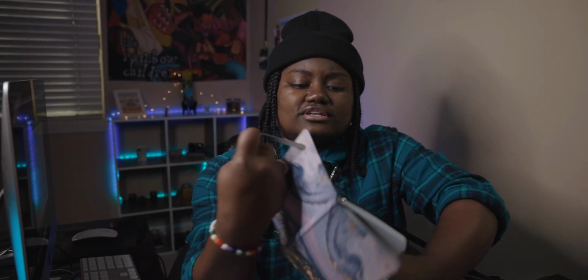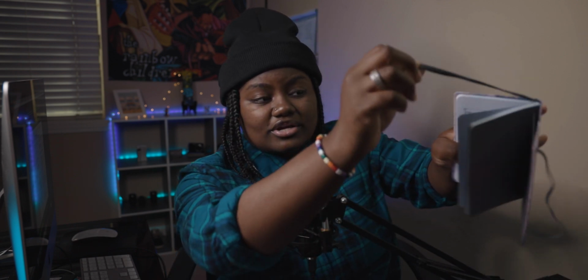And then obviously, now I lost my page, but there's the string to where you can mark if you need to come back or whatever. But yeah, this is where I keep all of my ideas in this here book. And the one that I have obviously has a little flap. I don't ever put anything here, but I guess you can put cards or little idea notes or just whatever.